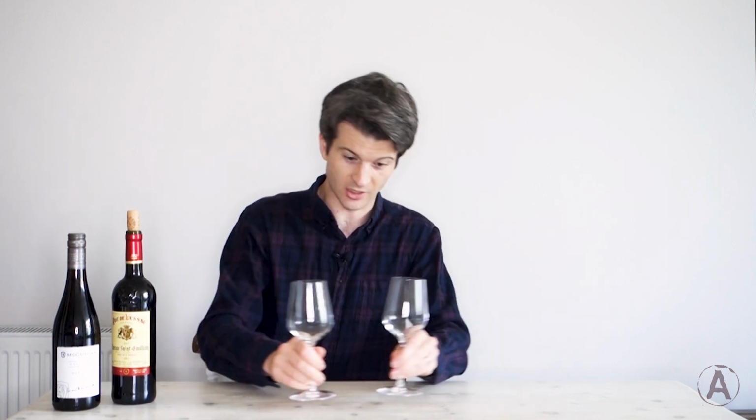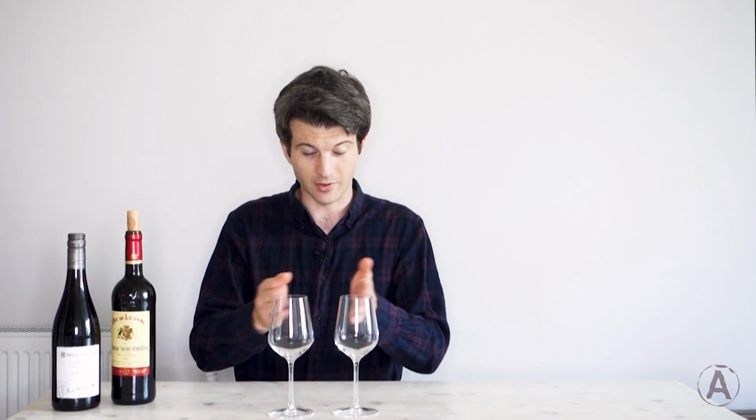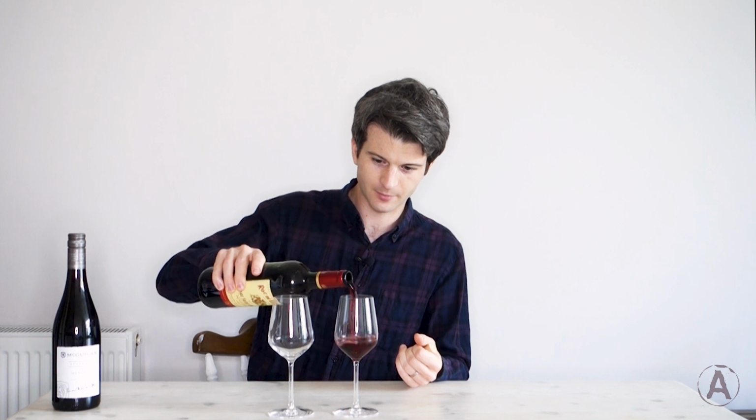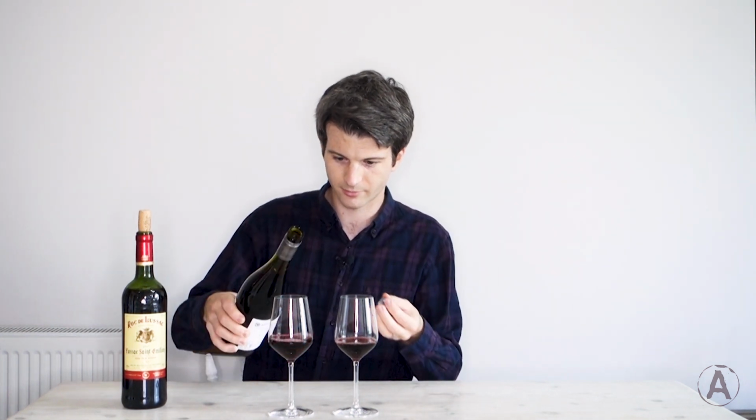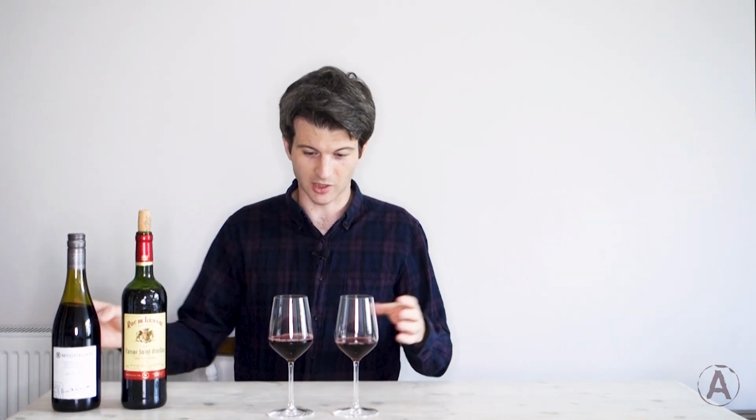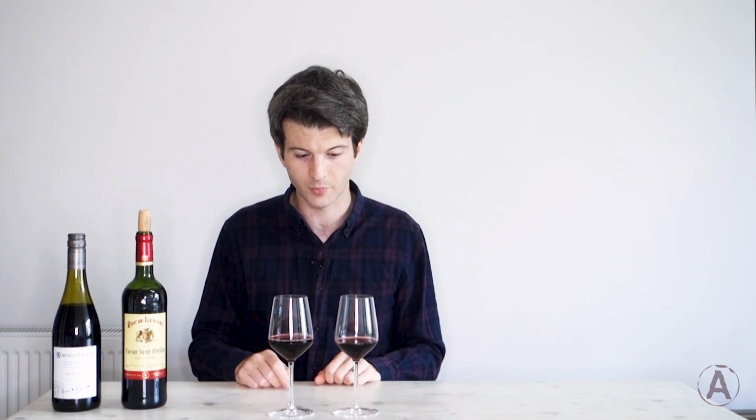I'll pour these wines into my two glasses here that are exactly the same, just like last time, so that the only thing that's going to be different is the wine inside them. I'm going to pour the French wine here in my left-hand glass, and the Australian wine in my right-hand glass. I've overfilled a little bit there, but just like last time, we're filling it up to the widest point of the glass. That gives us the biggest possible surface area for those flavours to evaporate from.